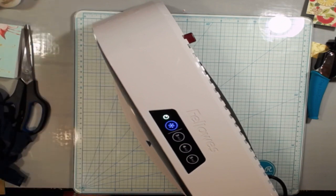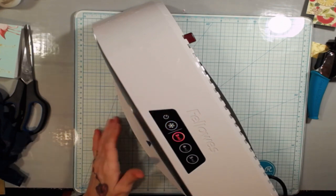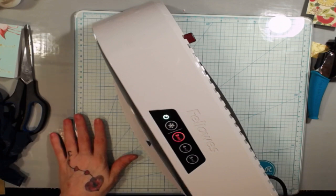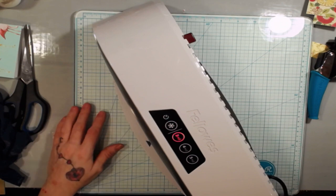This will beep and let me know when it's heated up. Oh, did that not? I had that pressed. I don't know why it didn't go. Oh well, it shouldn't take more than a second. So we'll just chat until this thing stops blinking.